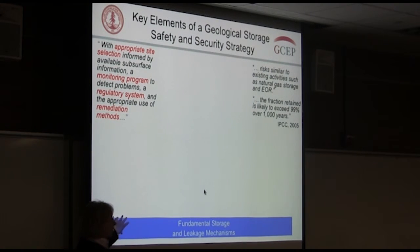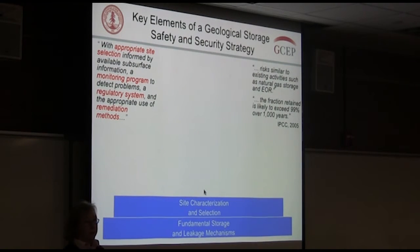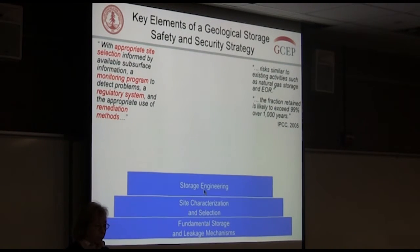Well, at the very, very base of this pyramid is we really need to understand the science. We need to understand the science of multi-phase flow of CO2 and brine. We need to understand the science of these capillary barriers and these membrane seals in the subsurface. We need to select our sites properly.